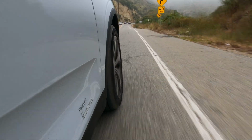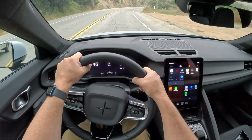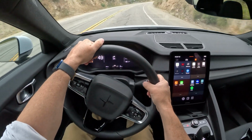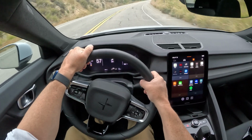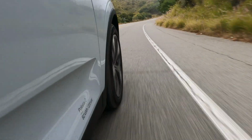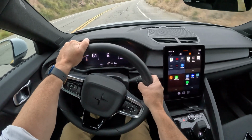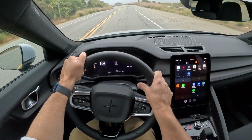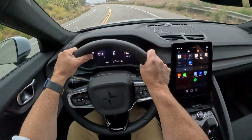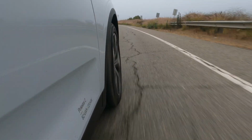Okay, we found this fun canyon road, and this is really where the Polestar 2 shines, on one of these relatively high speed corners. Not real tight stuff because we're going uphill here, and oh, you like that rear wheel drive because it kind of squats back really nice. Oh, here's a big bump. Whoa! Yeah, so pretty buttoned down handling wise.